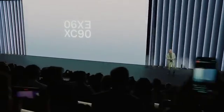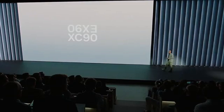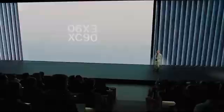Well, good afternoon, everyone, and welcome to the wonderful world of Volvo, our new destination for all things Volvo, located right here in our home city of Gothenburg. My name is Jim Rowan, and I'm the CEO for Volvo Cars, and today it's a celebration of all things 90. This event marks the beginning of a new era for our company as the EX90 hits the road.